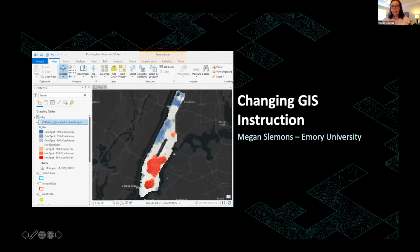So I work in the Emory Center for Digital Scholarship in Atlanta, Georgia. I am the GIS librarian. I'm going to talk a little bit about how instruction has been changing over time for us in the pre-COVID times as well, over the several years that I've been at Emory, and then also more recently how we're retooling and reformatting everything and how that's going in the few months of experience that we have. This is just a screenshot from a spatial statistics workshop I did back in the spring.